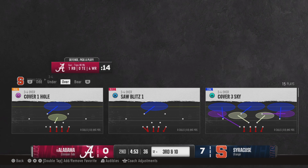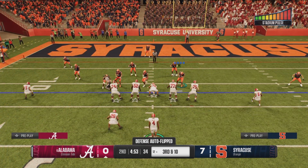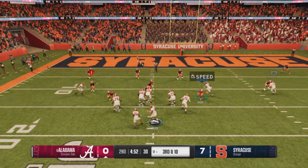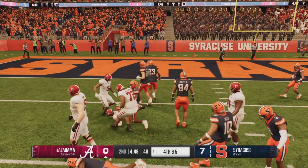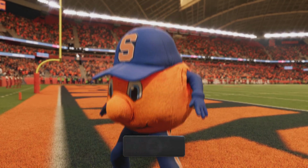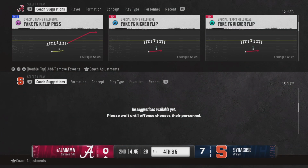Well, this is just an outstanding job by this defender being in phase against this receiver and being able to tip that ball away. He actually tips it up into the air. The offense catches a break, but that ball's not intercepted. Timeout quickly called by the defense as they try to get everybody on the same page here.